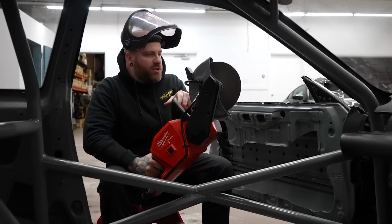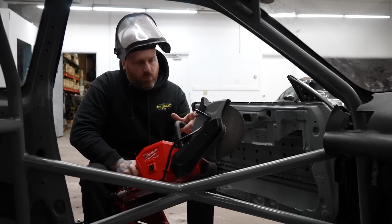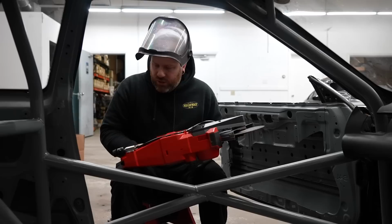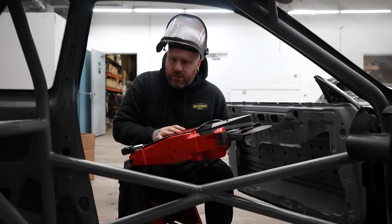So yeah, we'll cut the cage out. Well, we won't. I'm not cutting the cage out. Alex is gonna cut the cage out. So this is my demo saw. I've been looking for an excuse to use it, so I bought a car to cut the cage out of, just to use my demo saw. But we're gonna use this, time it.